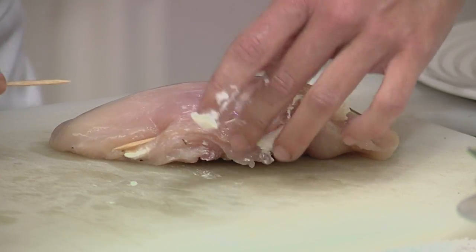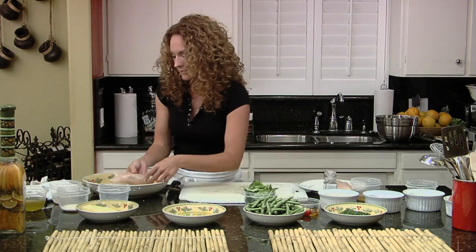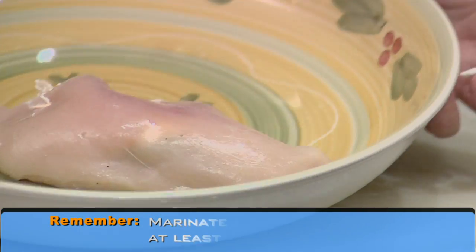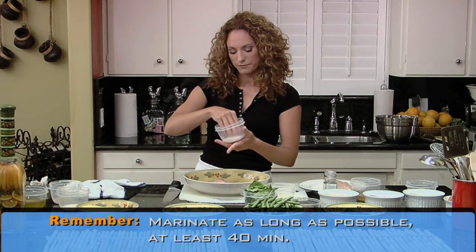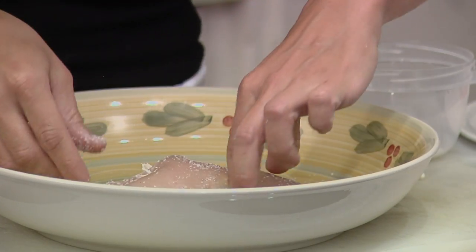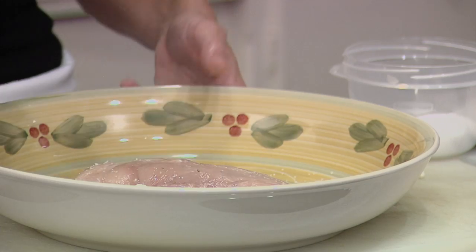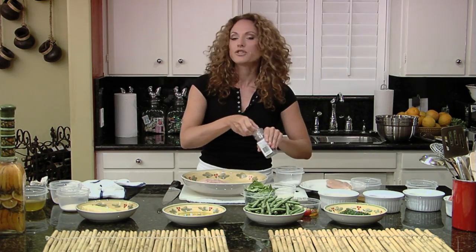All right, I think that's good. Two should do it. Now, next step is we're going to put them in our marinating plate. And let's see, kosher salt. We're going to season very delicately both sides of the chicken breast. And our fresh cracked pepper.